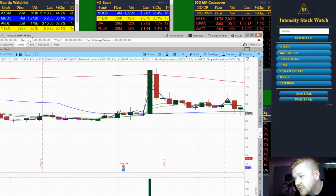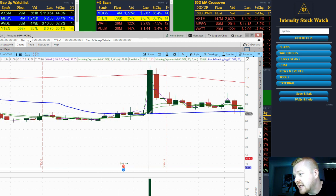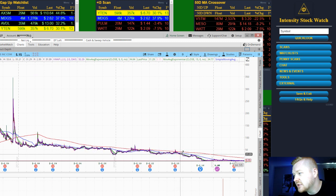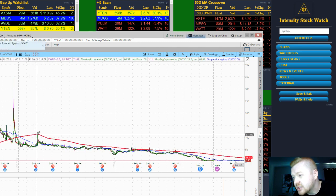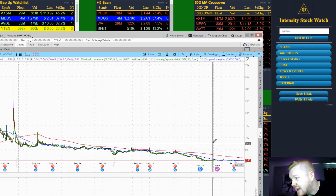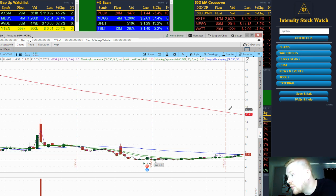Way back here, guess what? It had a tight squeeze between the 13 EMA and 50-day moving average, and guess what it did that day? Huge pop up to the 200-day moving average. So we know it does respect those areas, and those areas are pretty important. Looking at this past chart history, the 200-day moving average, it tapped it all along here, was not able to break it. Now the 200 is at about $16 right now. Can it get to 16? I don't know.